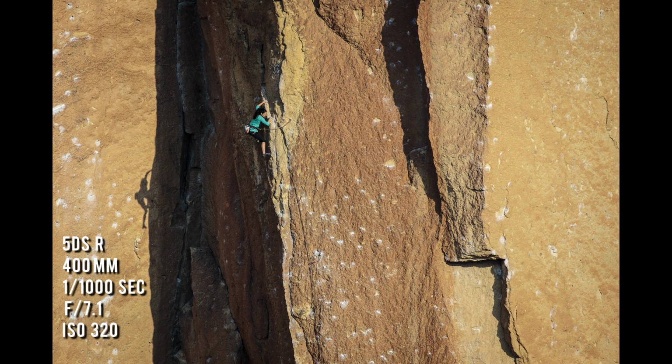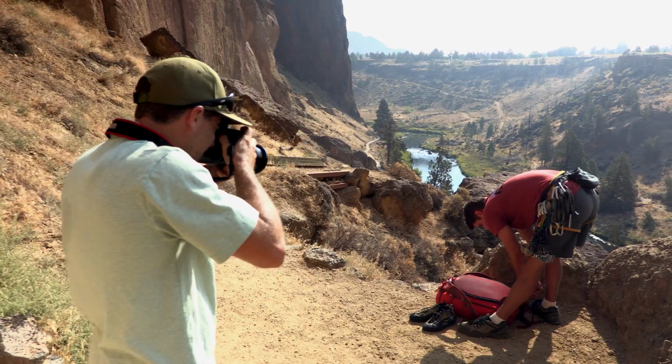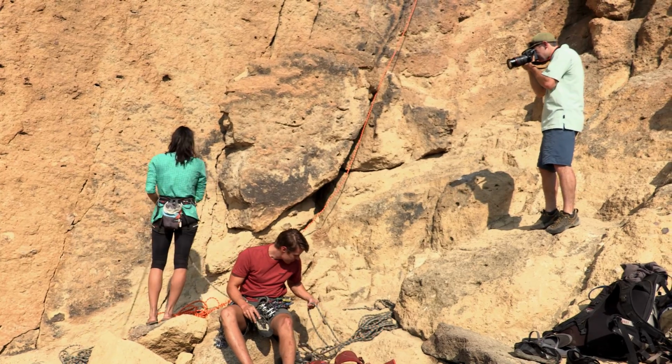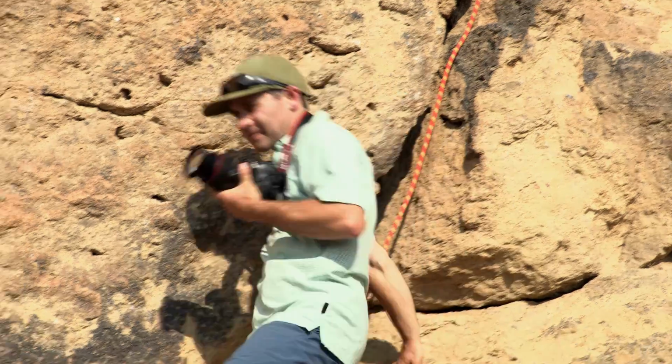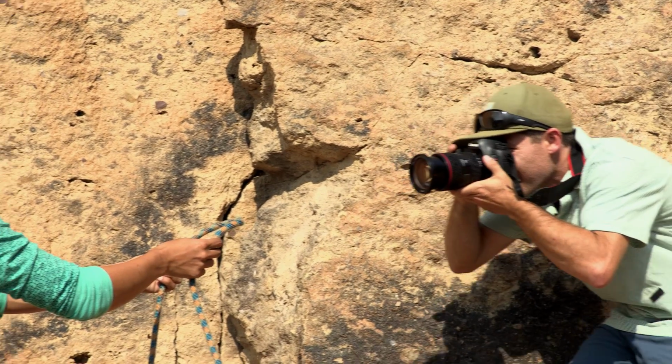When you're doing these photo shoots, you have to bring back a variety of images. You can't just shoot everything in the same style. So we went into the canyon, then we started shooting a little bit wider. We were shooting with 11-24 and the 24-70 at that point.